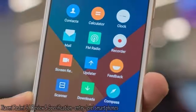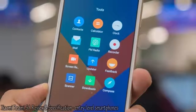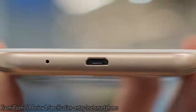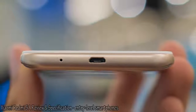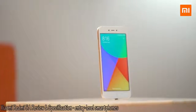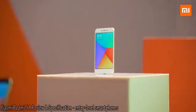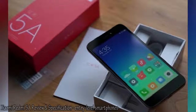Display, 7/10. On paper, Xiaomi has packed the Redmi 5A with exactly the same display as its predecessor. This means that we get a 5-inch HD IPS LCD display with a resolution of 1280 by 720 pixels and a pixel density of 296 ppi. The display here is adequately bright with no issues in terms of viewing angles or viewing it under bright conditions.